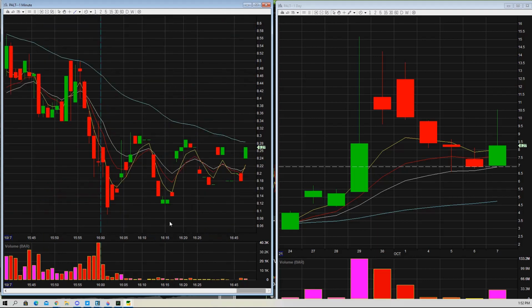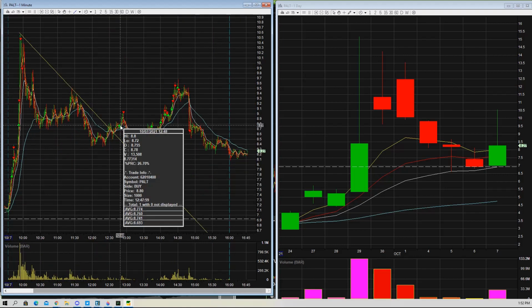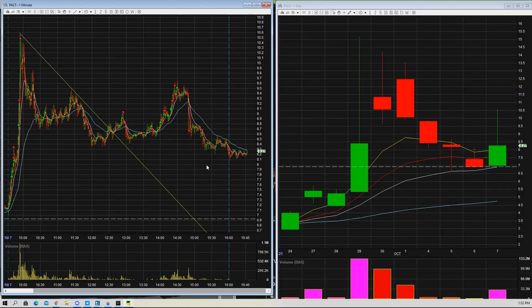Ended up selling most of it on that pop because I saw a large seller on the L2. So I grabbed it at 877, sold a whole bunch at 903, actually the whole position. So I got in at 870 and then I sold at the 904. It's hard to see this level here. So I ended up selling most of it on that pop, or all of it.